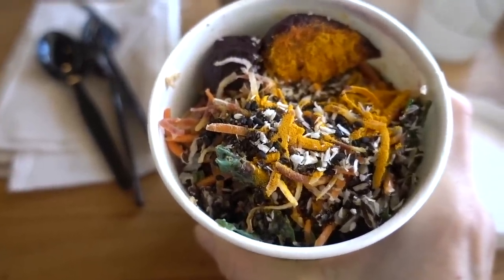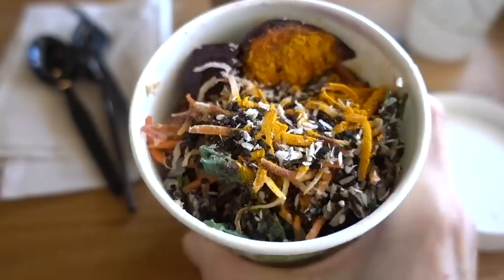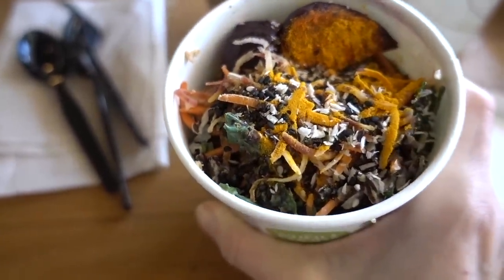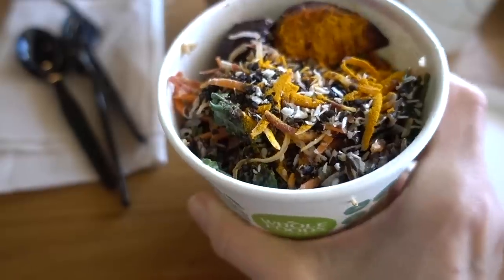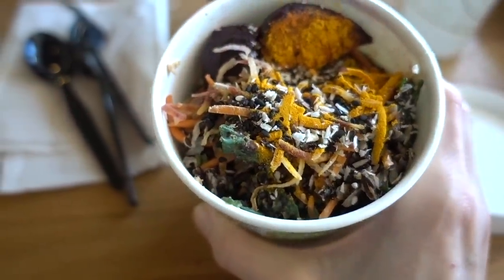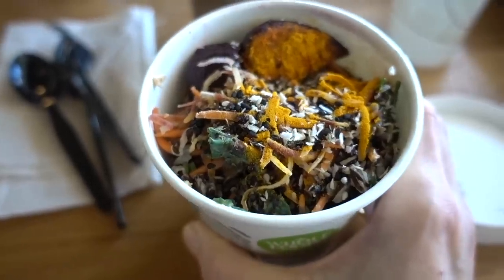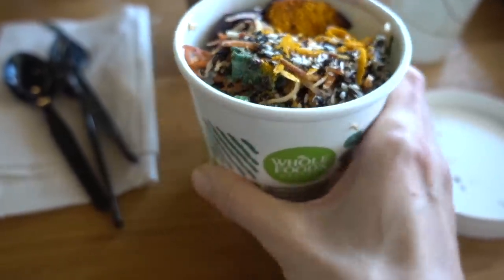I have some ginger beets, and then they have shredded rainbow carrots, kale, and black rice salad, and then on the bottom is a little bit of the Whole Foods tofu scramble, and some spiralized zucchini. So that's what I've got.